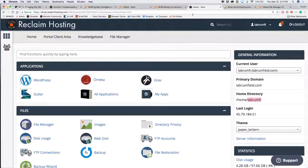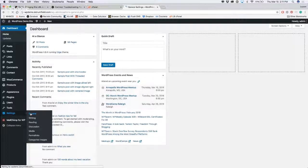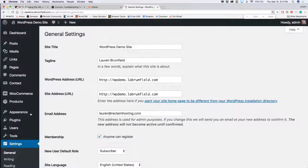So let's see here. If I'm in my cPanel, I'm going to go into my apps. All right, and I'm going to scroll down here to my WordPress demo site, log into the dashboard. It opens. Okay. If we come to Settings, General, this is where folks go. There's a section where you have this WordPress address, and that's my domain. It says wpdemo.labrumfield.com, and then I've got another site address, wpdemo.labrumfield.com.